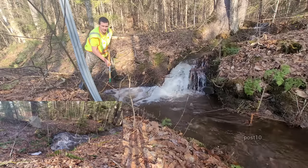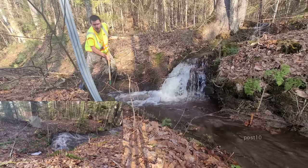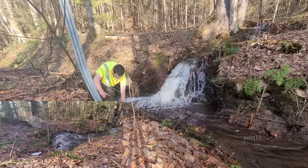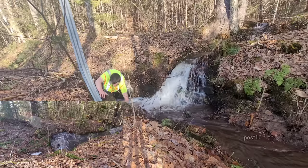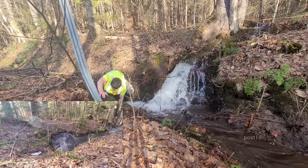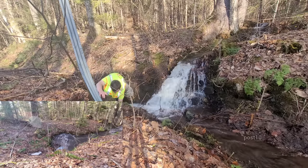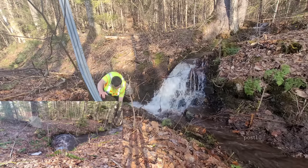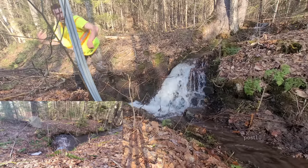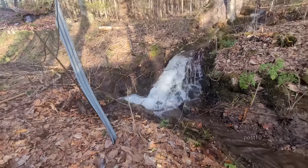Number 1 is going to be handling it all. Water's dropping fast. There was just a couple sticks in the way and a whole bunch of leaves jammed against it. It's still not even open all the way. Feels so good. That pipe is handling it all now.